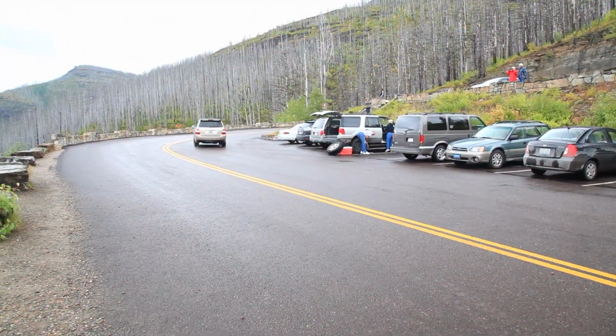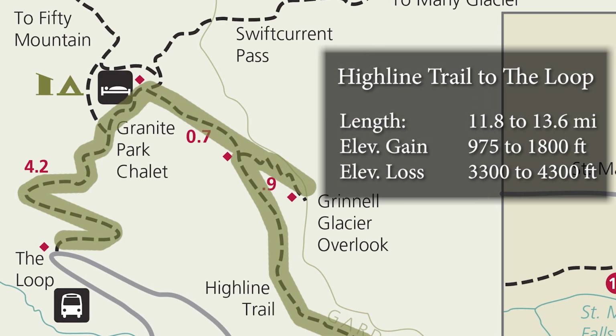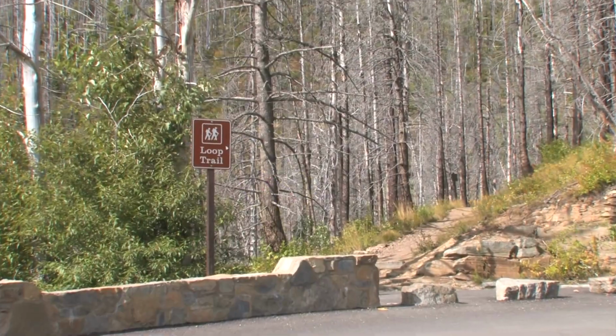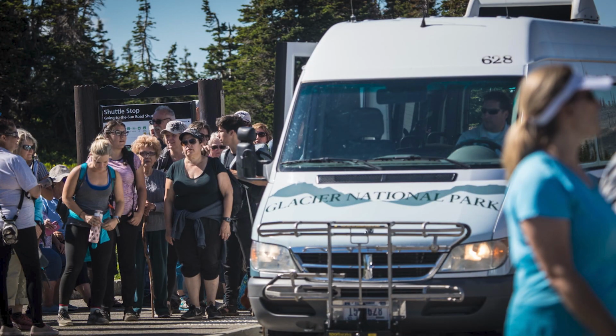By the time you get here from Logan Pass, you've covered about 11.8 miles. But if you went up to the overlook, you've covered 13.6 miles and gone up 1,800 feet and gone down about 3,300 feet. And oddly, the loop trail is not a loop. A free hiker shuttle can get you back to Logan Pass. But make sure you get down here before the last run of the day.